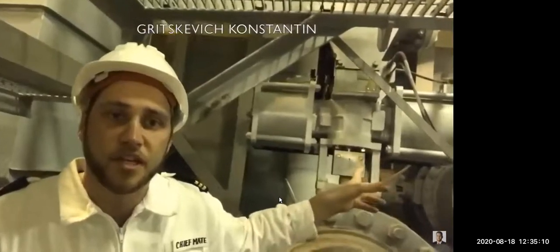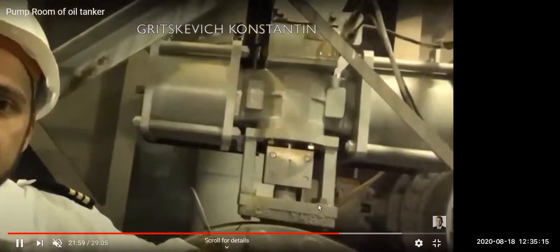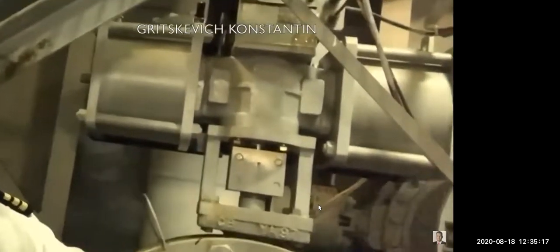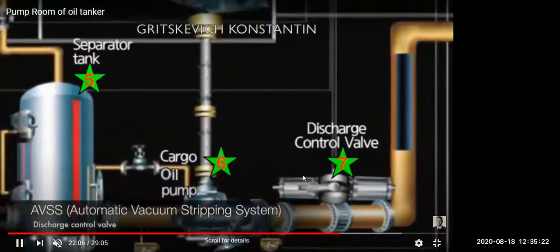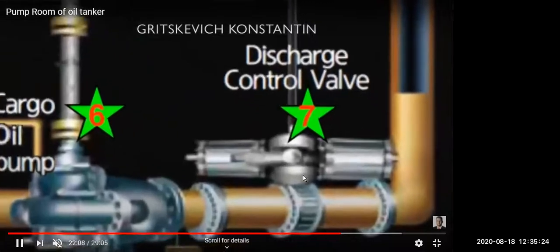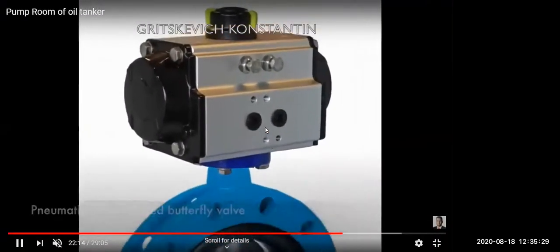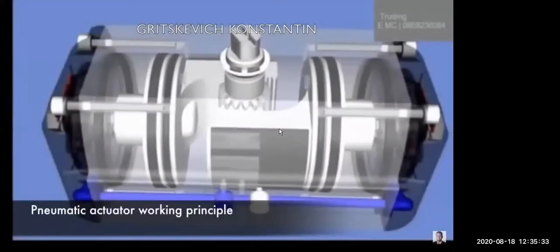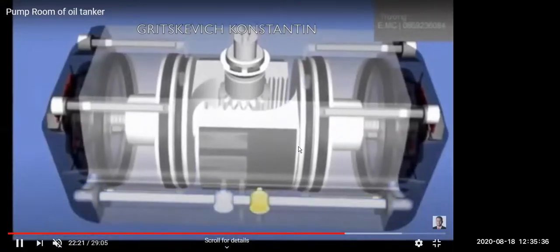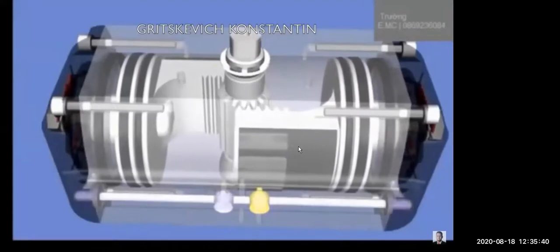Then we go to more bottom. We can see the discharge valves to the deck. Discharge control valve, again operated hydraulically. So this is how the butterfly valve is operated. Pushing the gear from both the sides for opening and closing, because they are very big walls, big pipelines.